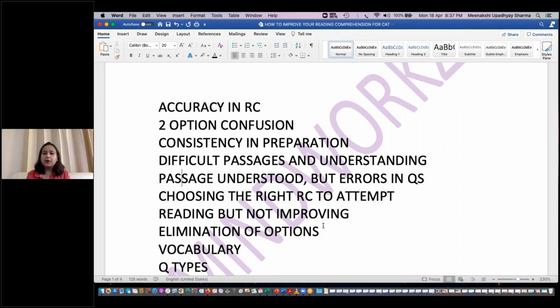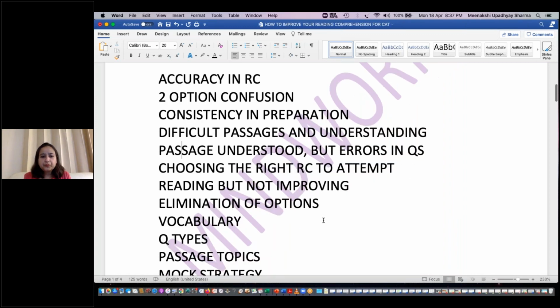Elimination of options we have talked about. In the 2 option confusion, there is also elimination of the remaining 4 options. How to deal with the 4 options that we have. Then vocabulary issue.